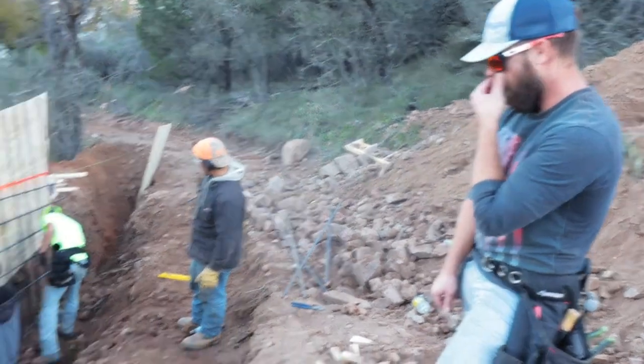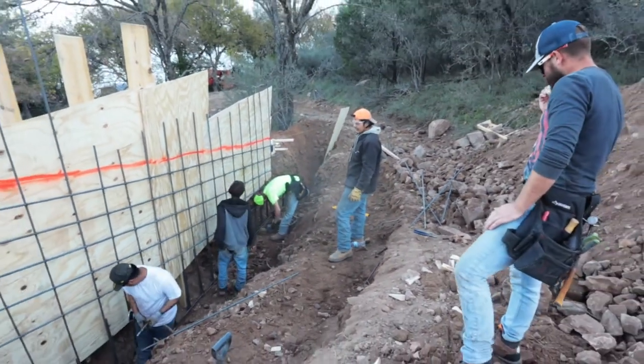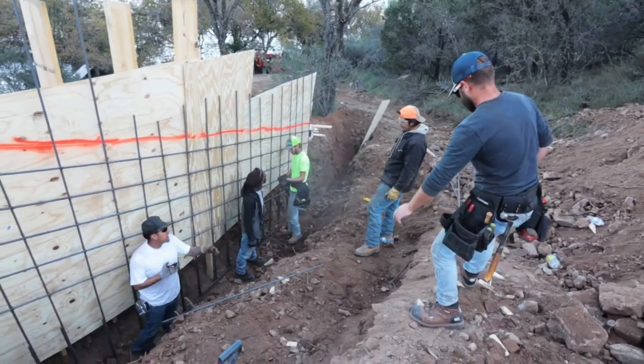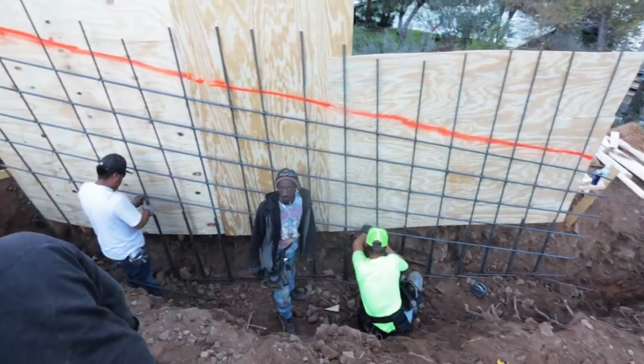Right here. What time is it before we put it? 4:30. 4:40. It's time to stop yapping and start working. 1, 2, 3. We need four L's, bro. We got one right here. 4 hours, dog. And then we can start building this cage right here.